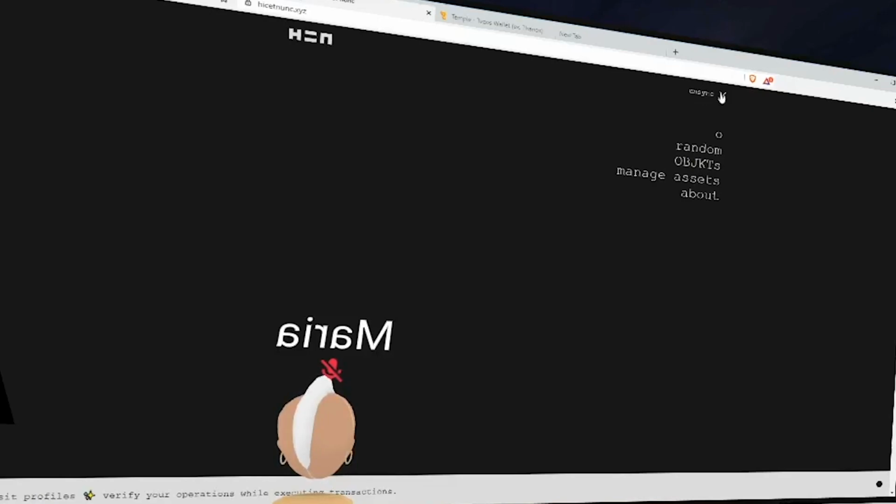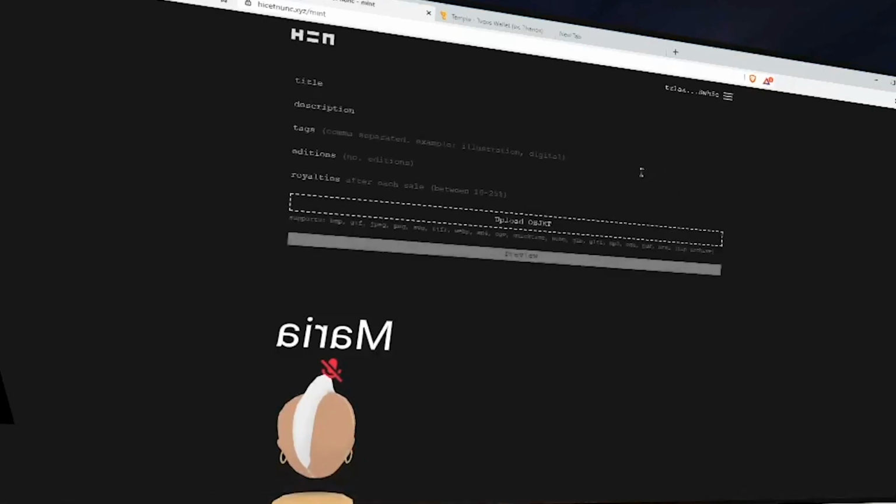These are the menus. So you've got your random search. You've got your OBJKTs. So that is literally your NFTs. Uploading your NFTs. This is managing your own assets. So if I want to upload something, I click on OBJKTs. If I want to mint, this is the beginning of the minting process.